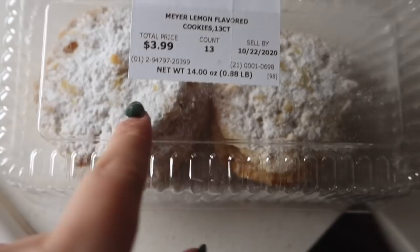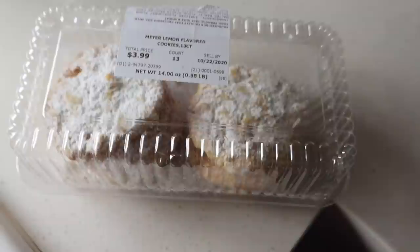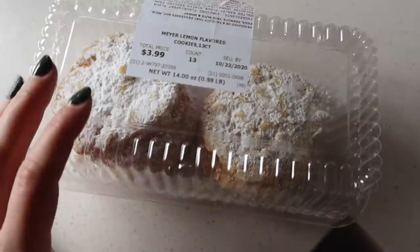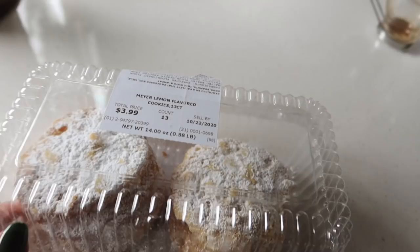Okay, so if you guys have a Publix near you, I don't know if these are only Publix or if every grocery store does them, but these Meyer lemon flavored cookies are it. You guys need to try them. They are so, so good. It's like the perfect amount of lemon. I don't think they're too much. I'm obsessed with them. It's dangerous having this in my house because I want to eat like 7 a day. But yeah, they're really, really good.